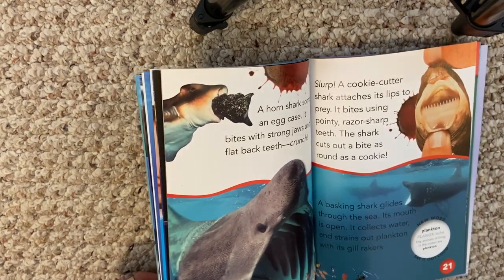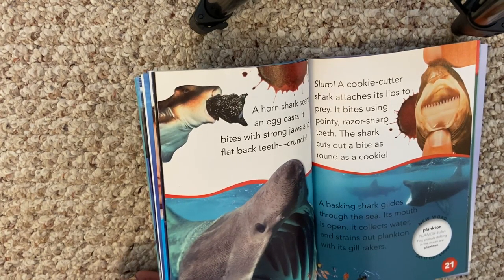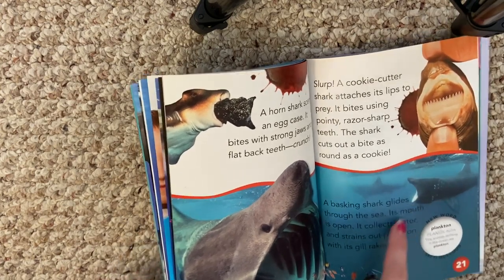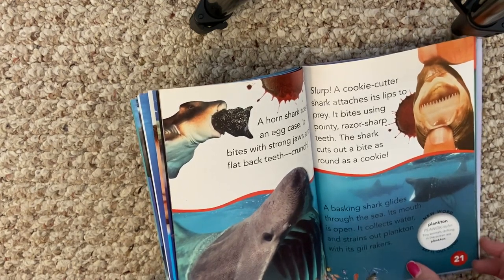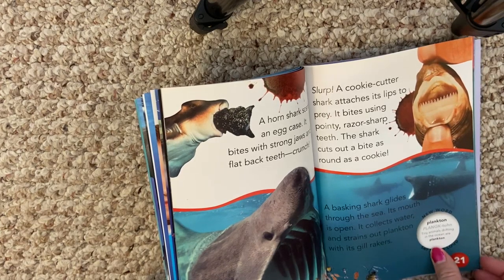A basking shark glides through the sea. Its mouth is open. It collects water and strains out plankton with its gill rakers. So there he is, basking shark. He will take in a whole bunch of stuff and it strains out the plankton. The plankton are tiny animals drifting in the ocean.